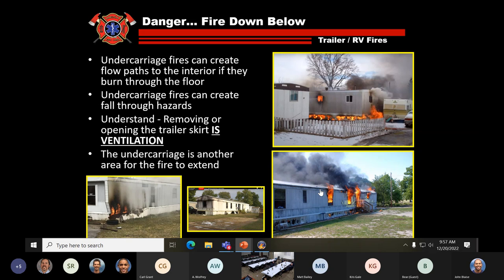Fire down below, understand that undercarriage fires are not unusual. I don't know that I've been to a whole lot, probably maybe 10% or less of the trailer fires I've been to actually started underneath the undercarriage. The vast majority obviously start in the living space, but I have been to several that started in the undercarriage area. But it can be very dangerous for us. Obviously, we talk about compromising the floor integrity and having our crews fall through the floor is a real significant danger for us.